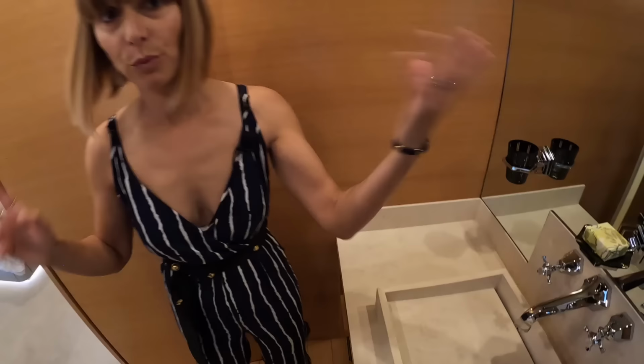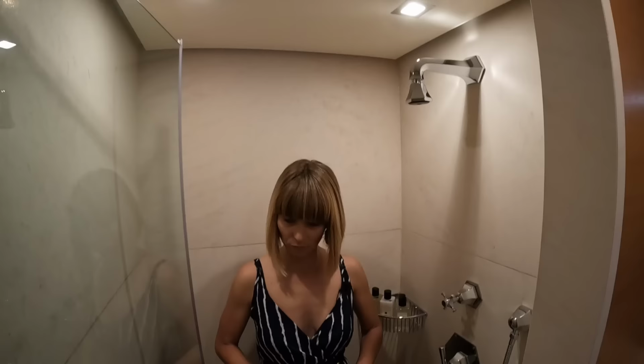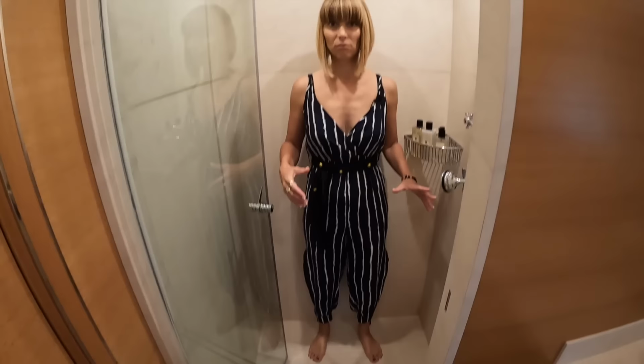And a big walk-in. Very spacious. One, possibly two-person shower. I guess it's a two-person shower. One and a half. I think we would easily fit in here. All right, and I like this wood. It's really nice and warm.